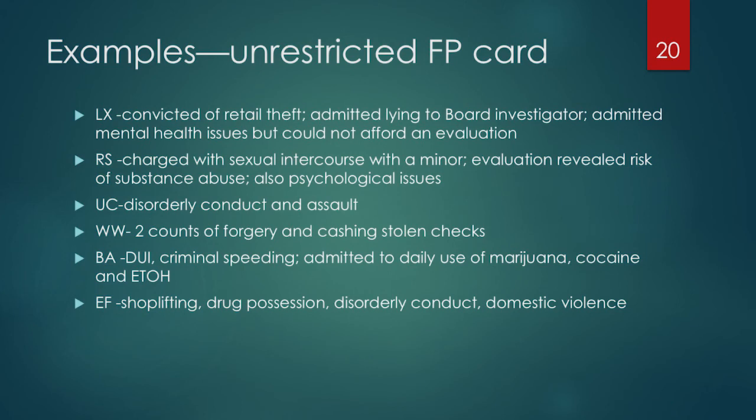LX was convicted of retail theft, admitted lying to the board investigator, admitted to mental health issues but could not afford an evaluation. RS was charged with sexual intercourse with a minor. The evaluation revealed a risk of substance abuse and psychological issues. UC had charges of disorderly conduct and assault. WW had 2 counts of forgery and cashing stolen checks.